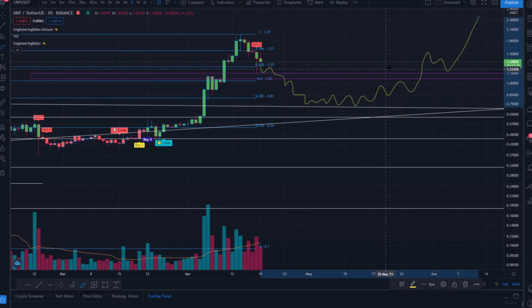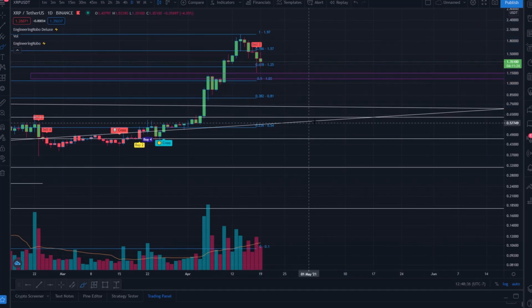But I do believe another psychological round level is going to need to be held in the short term to maintain bullishness in the long term, because this is a very significant sell-off, and there does seem to be a more, not long term, but a more gradual pullback pending if this dip doesn't get bought up instantly and we don't double in value overnight again.